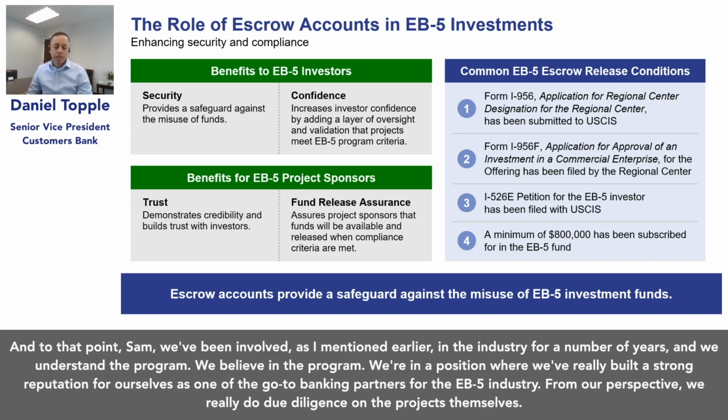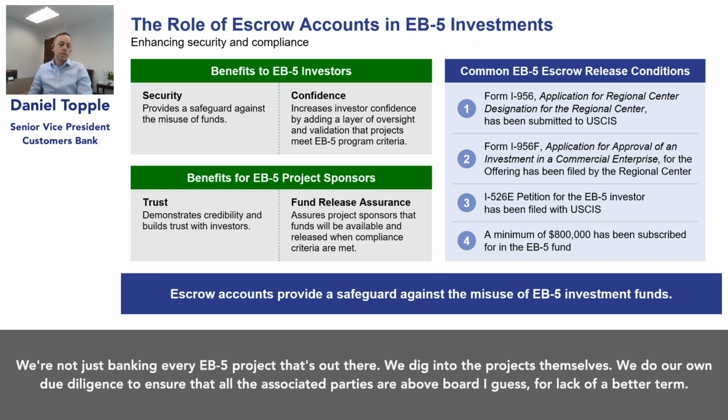And to that point, Sam, we've been involved, as I mentioned earlier, in the industry for a number of years, and we understand the program. We believe in the program, and we're in a position where we've really built a strong reputation for ourselves as one of the go-to banking partners for the EB-5 industry. So from our perspective, we really do due diligence on the projects themselves. So we're not just banking every EB-5 project that's out there. We dig into the projects themselves.